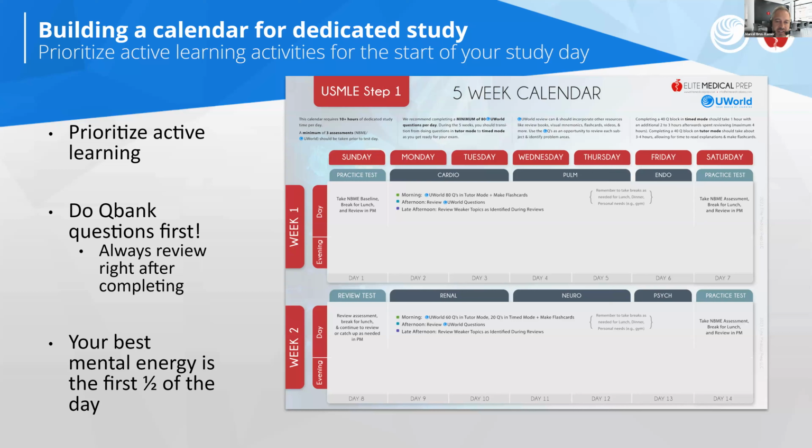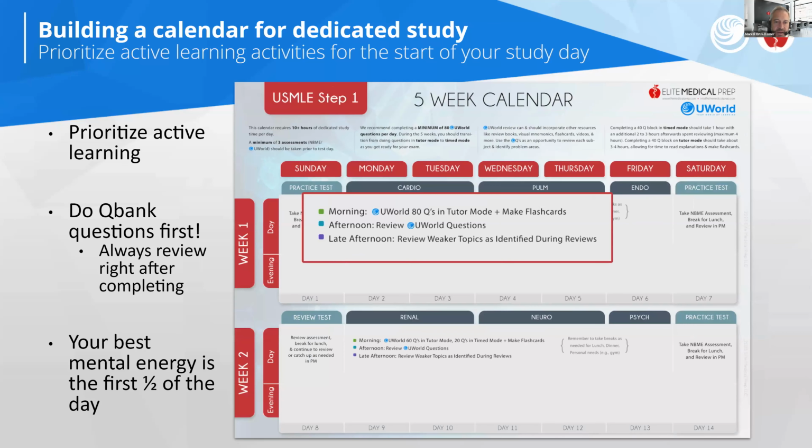Yeah, and if you see on the next slide, it'll show it in more detail, in a bigger box. So you can see there, that's the breakdown for the day. So you start by doing your questions in the morning, and then you review your questions in the afternoon. And then in the late afternoon, you can really hone in on those weaker topics, things that were identified if there was some gap in your knowledge that you needed to review.